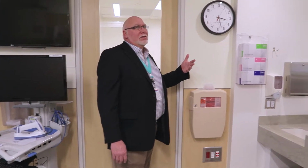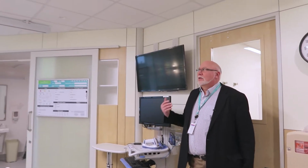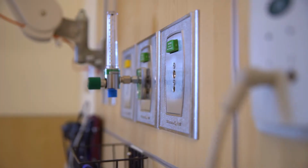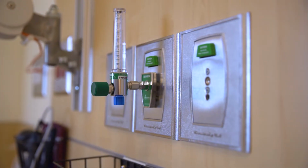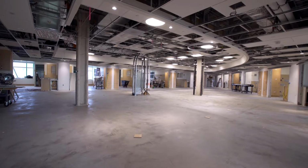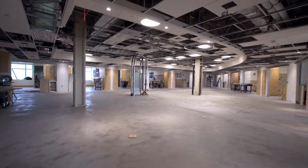With the exception of the code walls, the smoke walls, everything else is a modular wall system. Prefab, built in the factory, brought onto site, erected, connected to all of the gases, power, data, and other systems. I believe if we had gone conventional build, we would have never met our deadline goals at all.